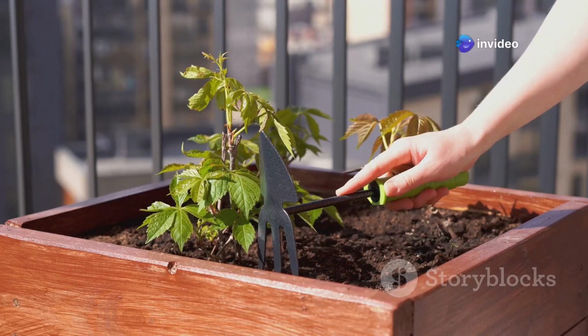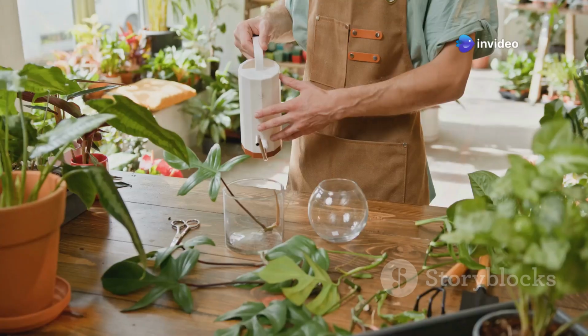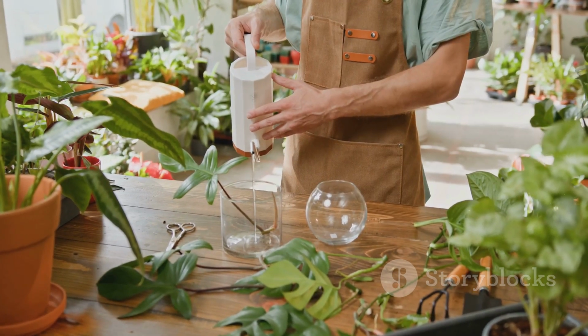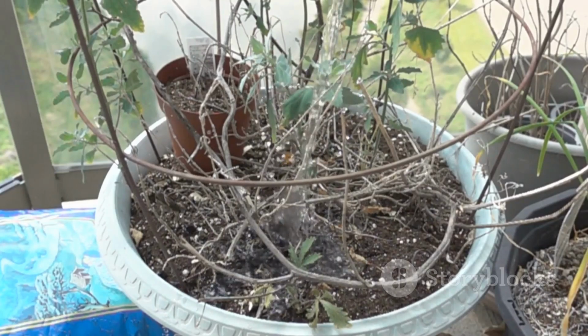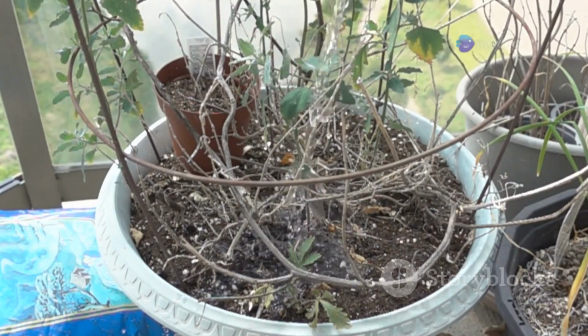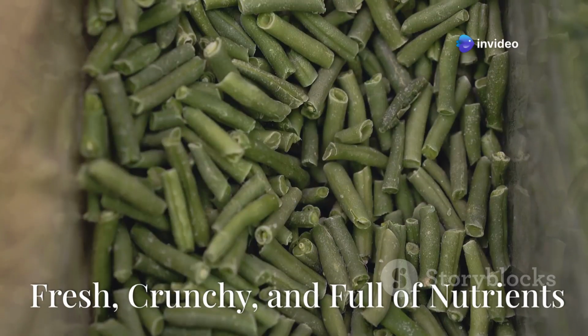Some of the best varieties for indoor growing include bush beans, pole beans, and soybeans. Beans prefer well-drained soil and a sunny location. Once your bean plants are established, water them regularly and provide support if they're vining varieties. You'll be rewarded with a steady supply of protein-rich beans.